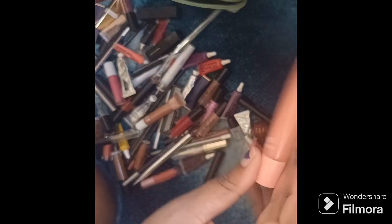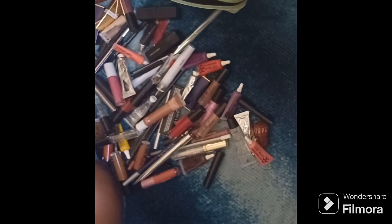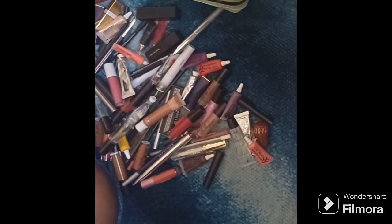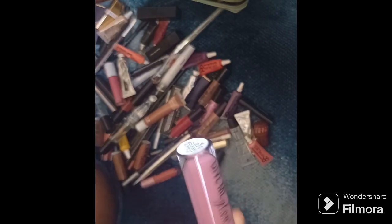Alright, this is from my Macari haul. It's a nudie lip gloss from the brand She Glam Spring It On in the shade Pink Slip. I'm gonna keep it. Alright, this is the Give Me Glow lip gloss in Plum Crazy. I'm gonna keep it. I like the formula a lot.